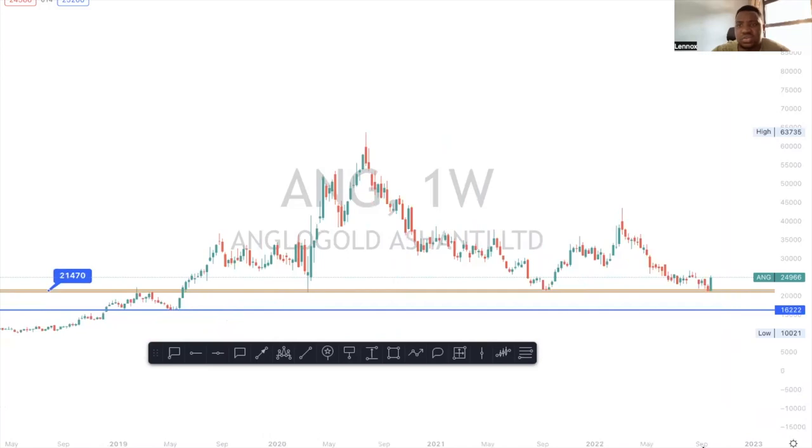And by now you should know that support, in my opinion, is a buy zone for investors. So if you're an investor, I wouldn't really worry much about timing the market and being too accurate. What's important is finding the right zone on the chart.